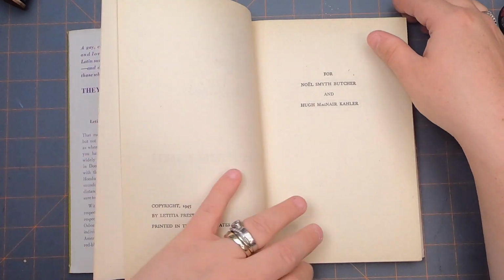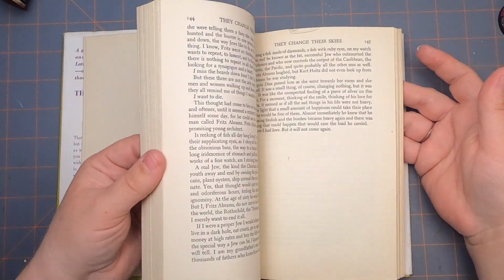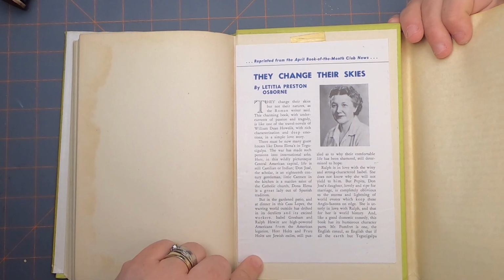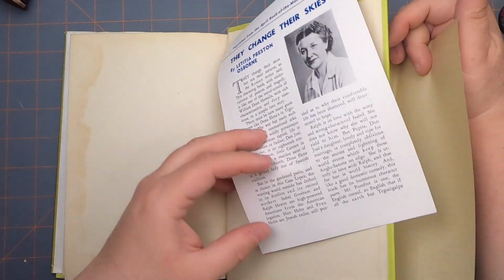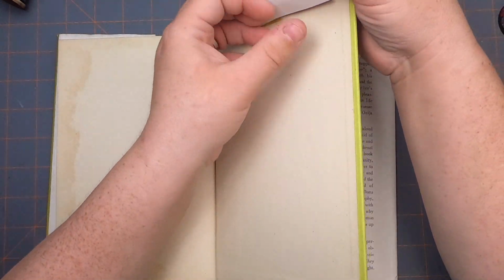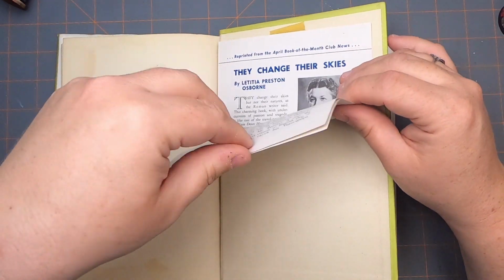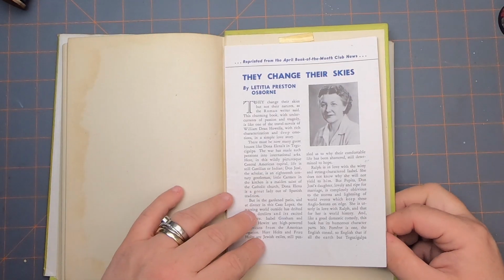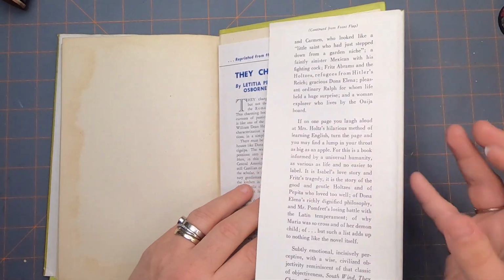And this is from 1945, and it's just a book, but I really like it. Oh, and we've got this in the back, the reprint slip, and it looks like a little booklet about the author. Actually, it's just a couple of pages, like a little pamphlet about her. It's nice.